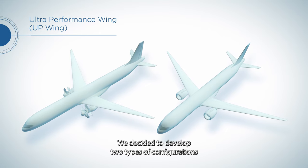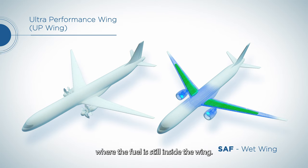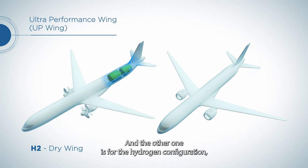We decided to develop two types of configurations, because one is for the so-called sustainable aviation fuel, where the fuel is still inside the wing. And the other one is for the hydrogen configuration, where the hydrogen will be stored in liquid form in the fuselage.